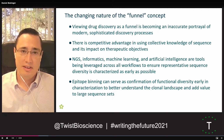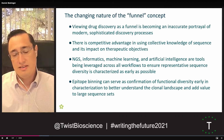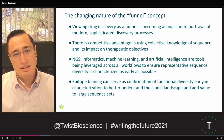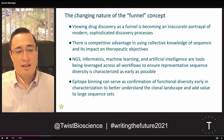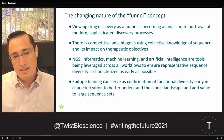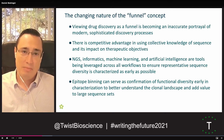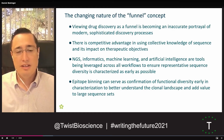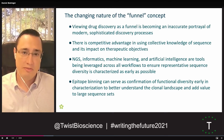And we believe that HT-SPR and epitope binning really serve as a core tool in this toolkit or in this information area, because it allows you to overlay your genetic diversity, which you're getting from your sequence information, with the epitope diversity and the binding activity information from the kinetics. So you can really understand how sequence and function relate on a large scale that previously was unavailable.